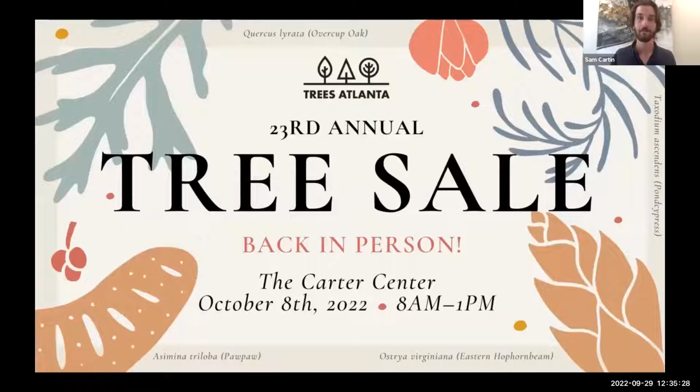All right, once again, giving you guys information for our 23rd annual tree sale back in person at the Carter Center. More information about the plant list can be found on our Trees Atlanta website. A great diversity of tree species. And once again, we do have an additional sale in the springtime that's going to be more centered around the herbaceous plants, wildflowers, even some more shrubs. But just to emphasize, fall and winter is the best time to plant your trees, whereas in spring, those herbaceous plants might be a little more flexible.